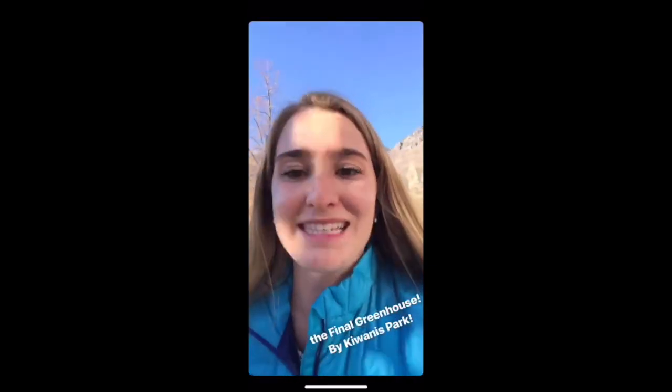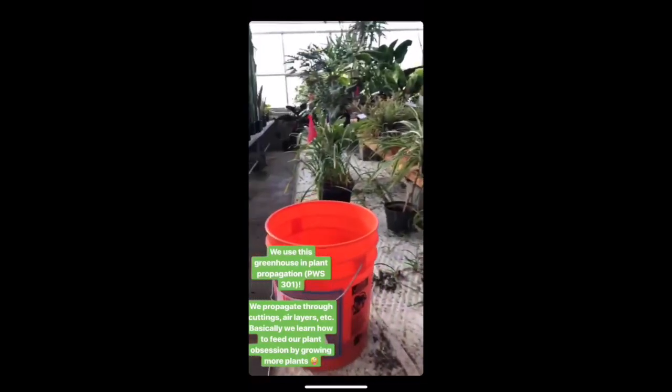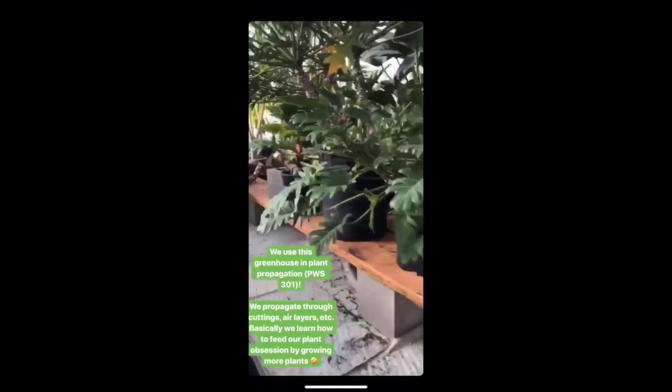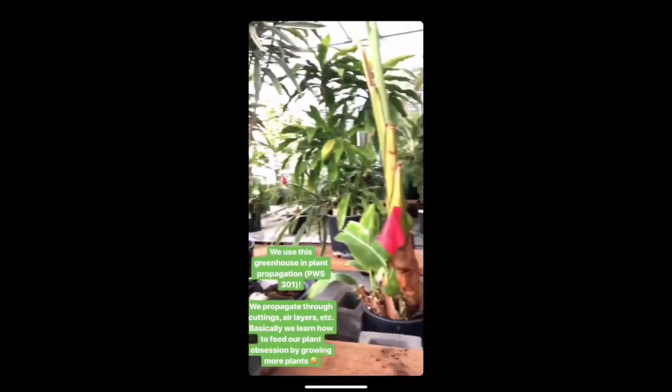Okay, now I'm taking you to the last greenhouse by Kiwanis Park, mainly used for research, but I'm really excited to show you guys this one. It's pretty cool. This is one of the greenhouses that we use in plant propagation, where we learn how to propagate all types of plants, from trees to herbaceous plants, everything, bulbs. So we work in here a lot.